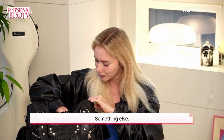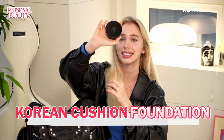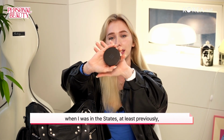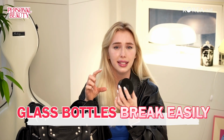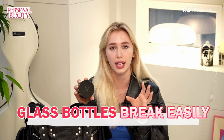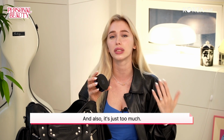Something else, let's just see what comes out here, is my all-important cushion foundation. So this is one that I really started getting into when I moved to Korea. Otherwise, when I was in the States, at least previously, most of my foundation was something that I left at home. It was like glass liquid bottles, or like a little pump type bottle. I would never carry those around at risk of it leaking all over my bag or just getting destroyed. And also it's just too much.